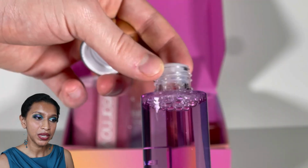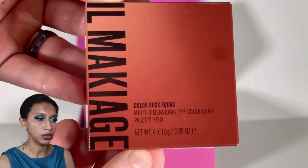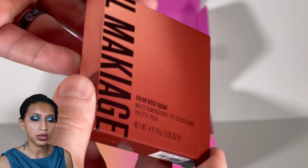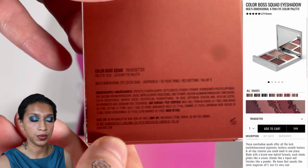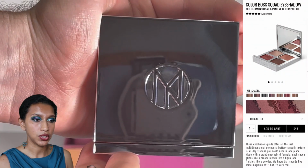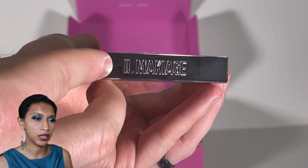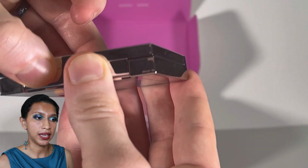It's very, very pretty. Next we have this Il Makiage Color Boss Squad Multidimensional Eye Color Quad, and this is in the shade Trend Setter. So this is what I got from their website as well. It's got 6,272 reviews, which makes me feel very hopeful about this product. I love the packaging. Just look at it. It's got that mirror kind of reflective thing going on. Very, very pretty, very fancy, I would say. It kind of gives off a high-end kind of look, and I do like that.